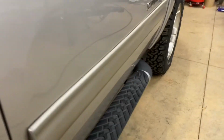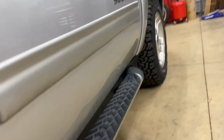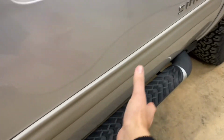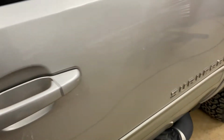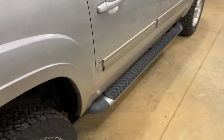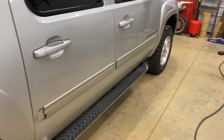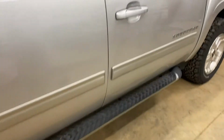Might be hard to pick up in the video, but it's got some pretty significant damage. Basically this whole section's pushed in, dent here, dent up here, and then moving down to the back door, dents around the door handle and back here where the lower trim is broken. So I've got a paintless dent repair guy coming out to assess it and see what he thinks about it. And hopefully he's willing to take it on.